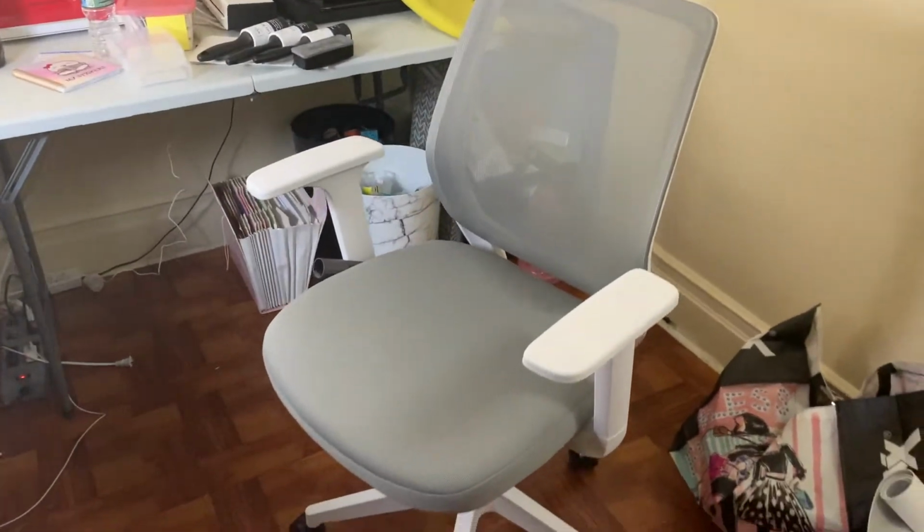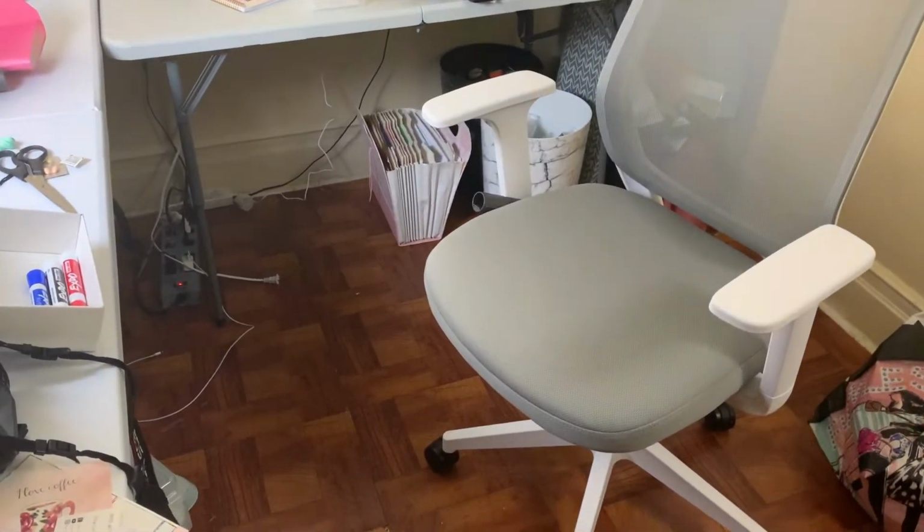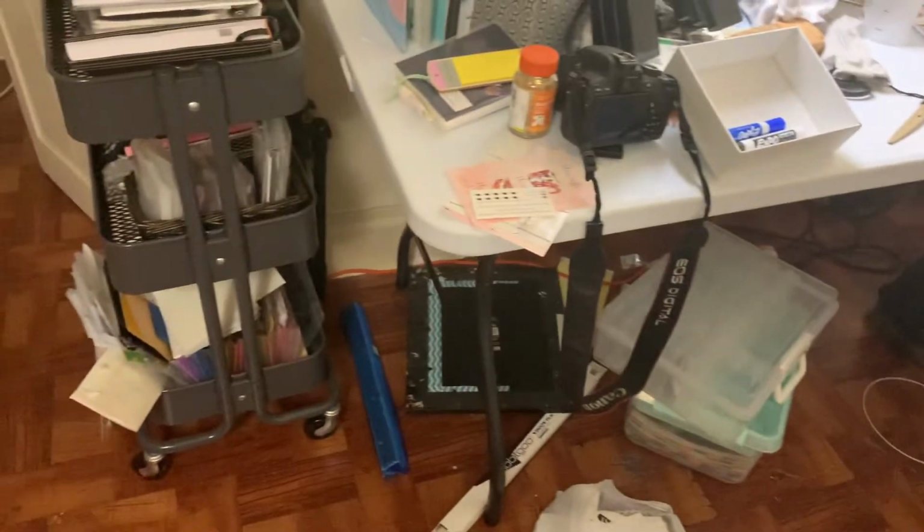I didn't talk about my chair. I got this from Staples. So you guys, I just cannot, I'm so, so, so happy. But yeah, I'm ready. I'm ready to get organizing. So that's just a snapshot of what's going on in here.